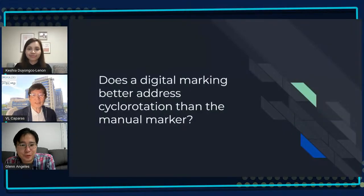Okay. I think we have a last question, sir, and Keisha. No? Okay. So for the last question, does digital marking better address cyclorotation than the manual marker?